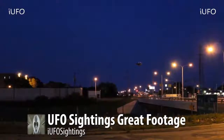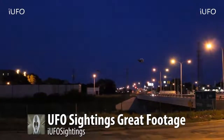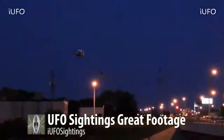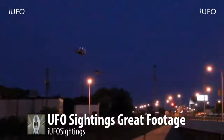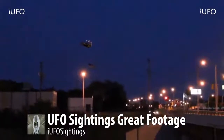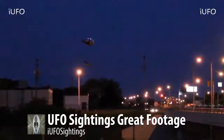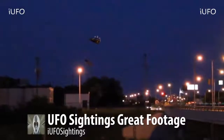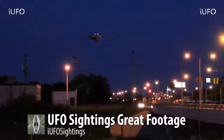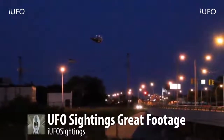I don't know how we missed that the first time around. Once again, this is archive footage, so we're bringing this back to you guys. Wanted to see if you guys have any information on this. You see the American flag back there, and the footage gets cut off. It's a question whether this guy pulling up on the right over here on the bridge saw this UFO too.